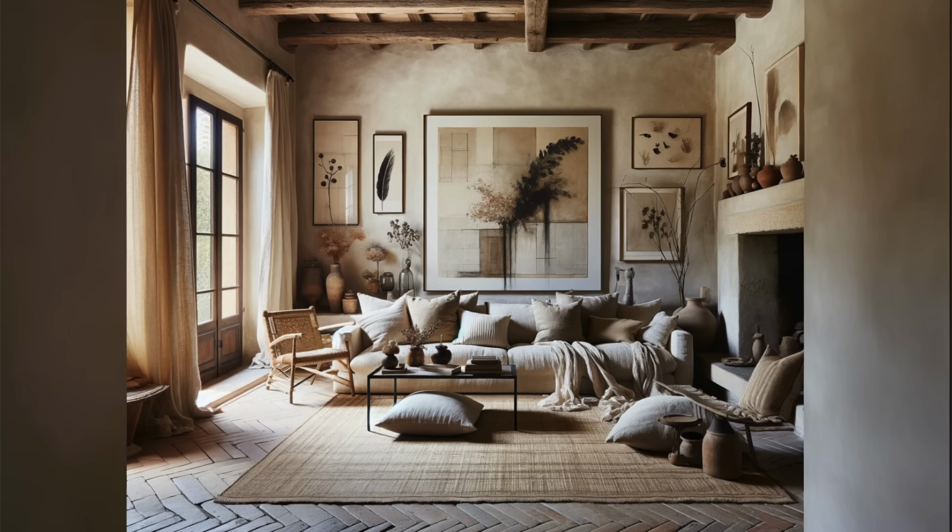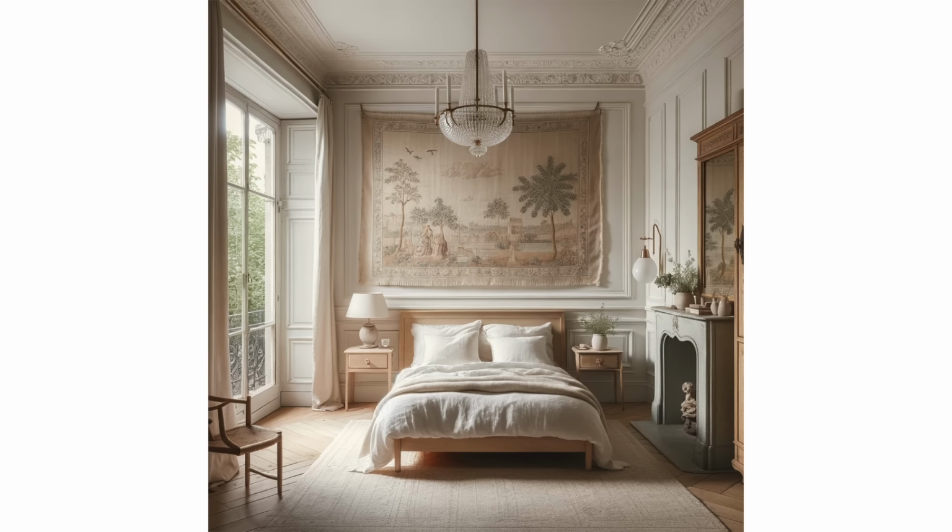Art, in its myriad forms, holds the power to transform a house into a home, imbuing spaces with life, color, and emotion. Let's explore how to weave art into the fabric of our homes, making each room a testament to creativity and personal expression.